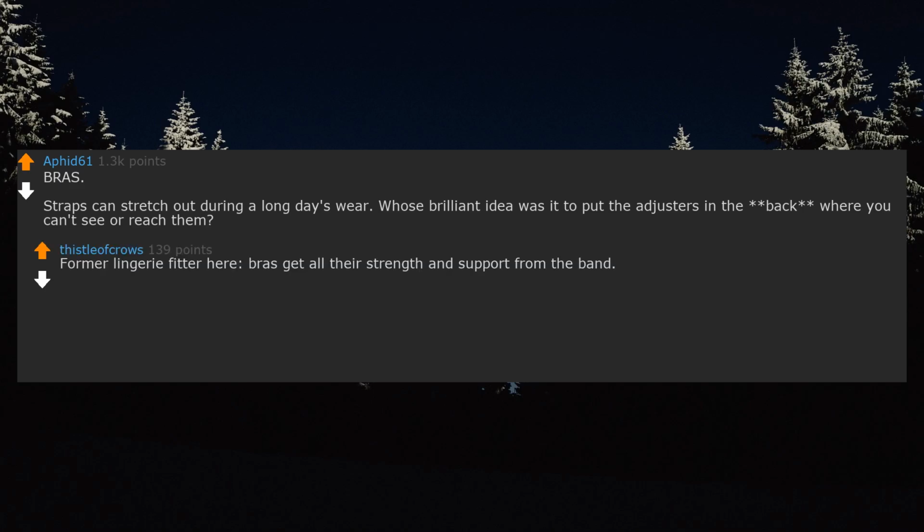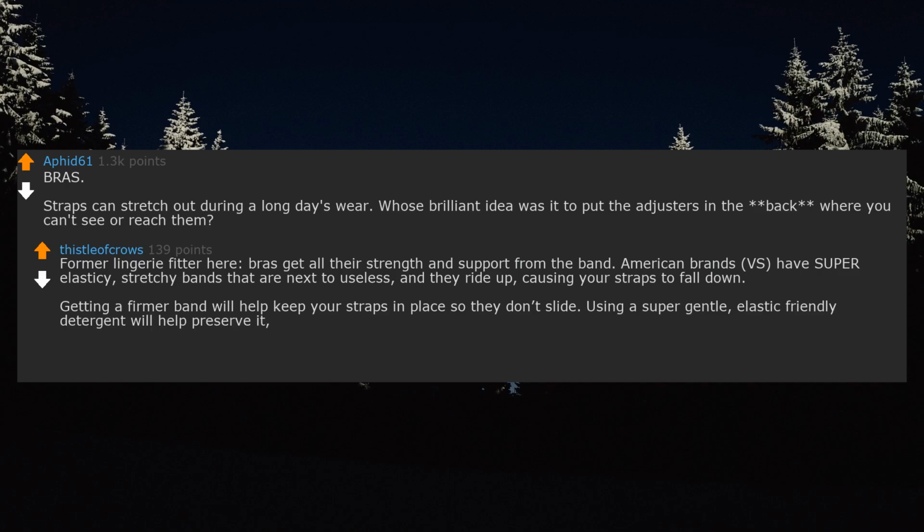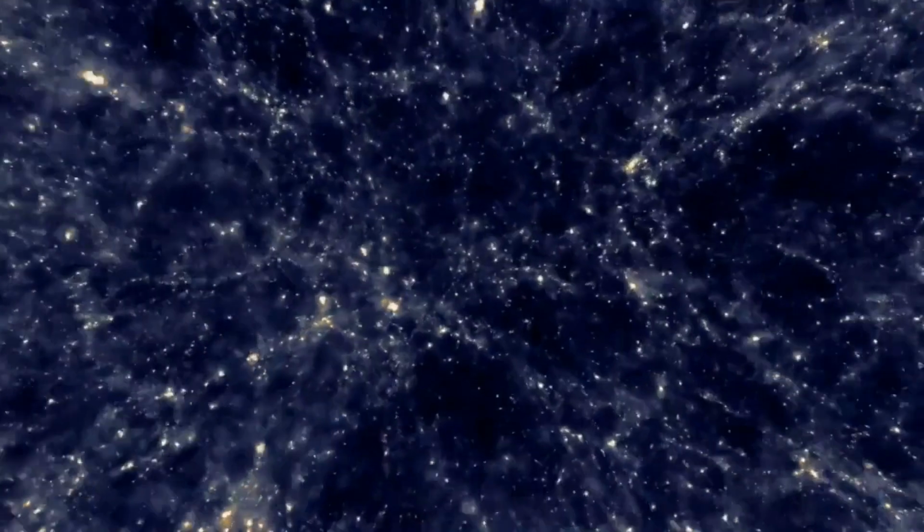Former lingerie fitter here. Bras get all their strength and support from the band. American brands have super elastic, stretchy bands that are next to useless, and they ride up, causing your straps to fall down. Getting a firmer band will help keep your straps in place so they don't slide. Using a super gentle, elastic-friendly detergent will help preserve it, and hand wash or delicate cycle plus air dry only will keep it going. That said, you're correct. The adjuster should be in the damn front.